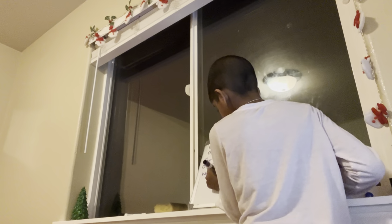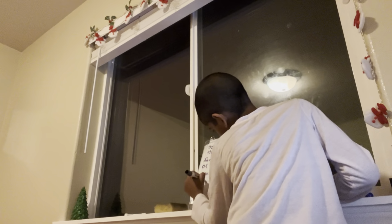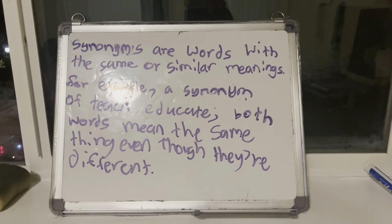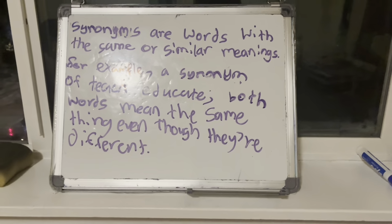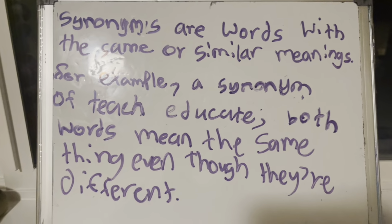Both words mean the same thing even though they are different. And we wrote some more, guys. See? Synonyms are words with the same or similar meanings. For example, a synonym of teach is educate. Both words mean the same thing even though they're different.